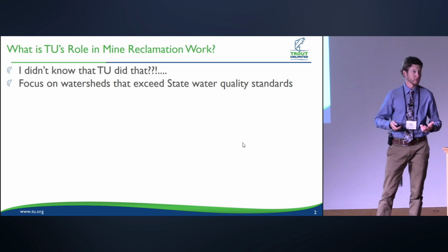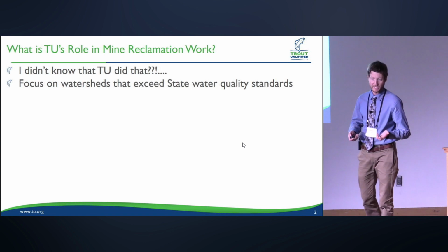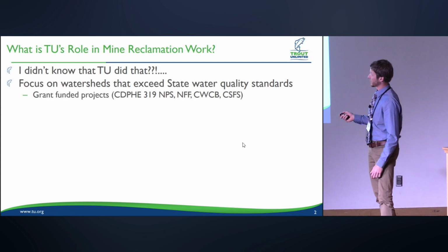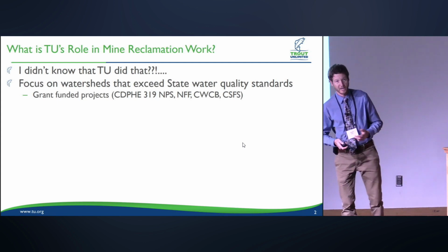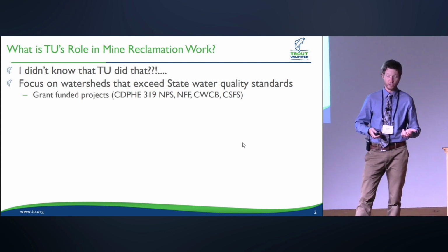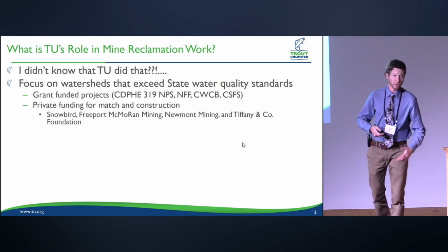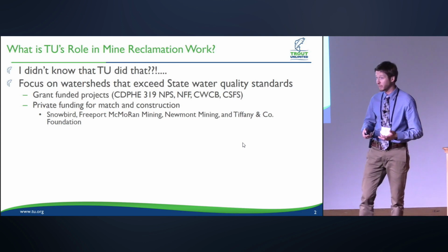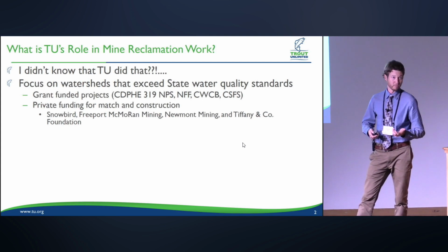Within my program, which focuses on abandoned mine lands, we look at watersheds that exceed state water quality standards. We go after grant funds, whether it's, in Colorado, the health department's 319 non-point source program funded through the EPA. National Forest Foundation is another grant that we usually go after, Water Conservation Board, and then the State Forest Service. We also partner with private entities like Snowbird, like I previously mentioned, Freeport-McMoRan Mining, Newmont Mining, and Tiffany and Company Foundation, who are some of the private partners that we usually try to generate projects with.